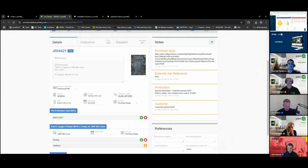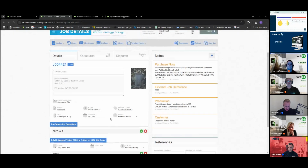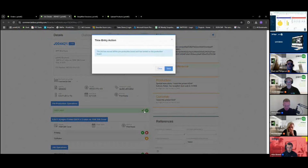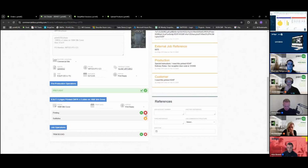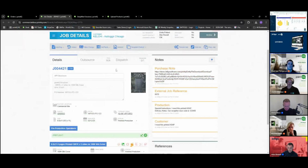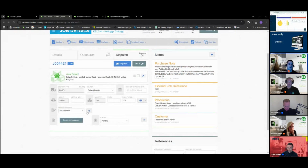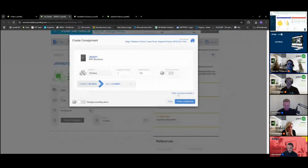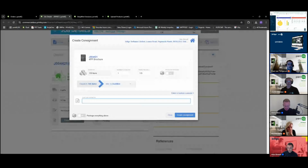And that's the perks of this, is that if I replicate the job going through production now from a manual step rather than someone actually printing it, once I go to dispatch my job within here, it's got the correct delivery type selected by Infigo. I can create my consignment number. I'm going to enter one manually into this. So we've got something going into that, but that will now pass back that information to Infigo.